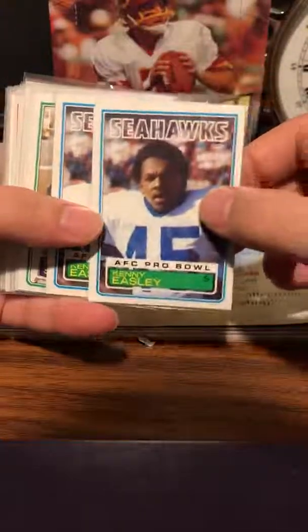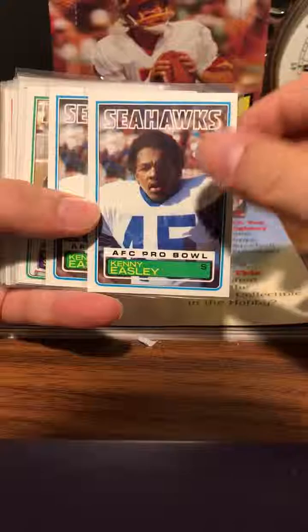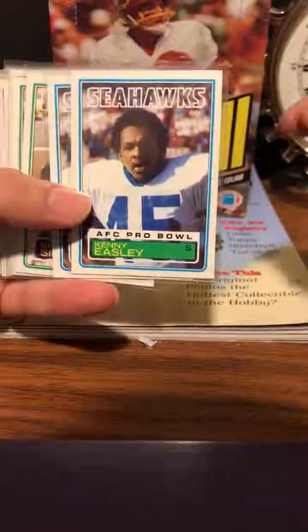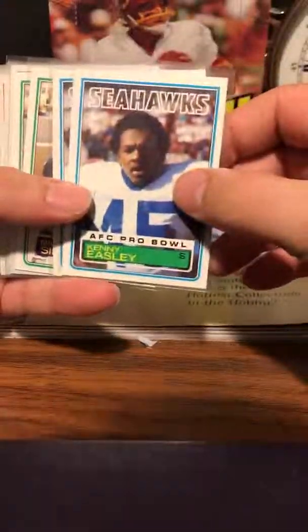So these two cards in PSA 9 are going to sell for about $90 each, right? So I think both of them will get a 9. The PSA 10 Kenny Easley goes for $1,000. So it's really hard to get 10s. So I'm expecting 9s. So two cards at $90 each. So I got two of them.